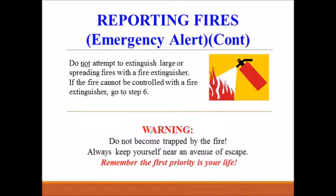If an unsuccessful fight of the fire may block your escape, do not do it. Exit the area immediately, making sure you alert employees and the supervisor or emergency coordinator. Your life is more important than the equipment. We cannot replace your life.